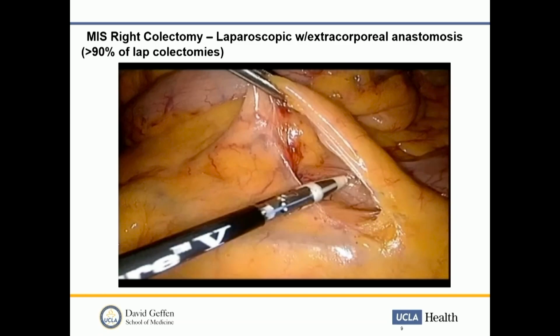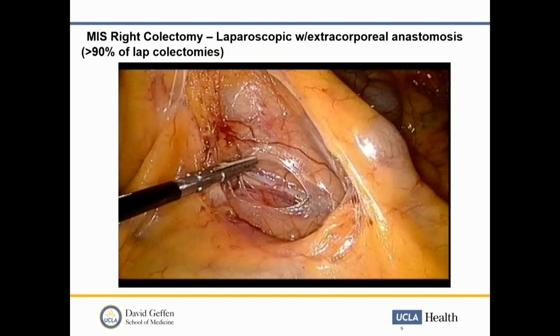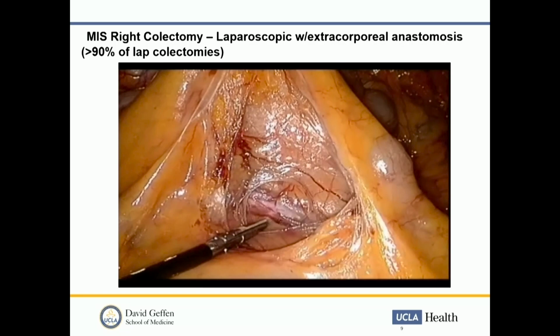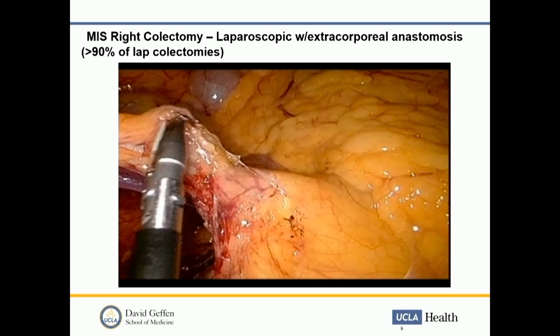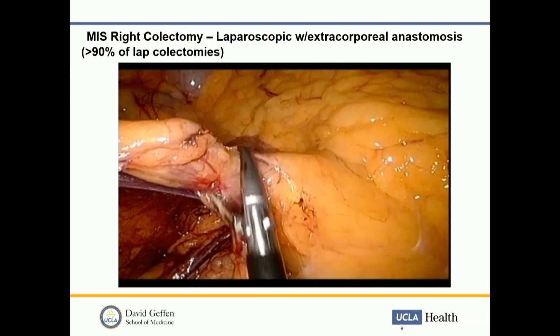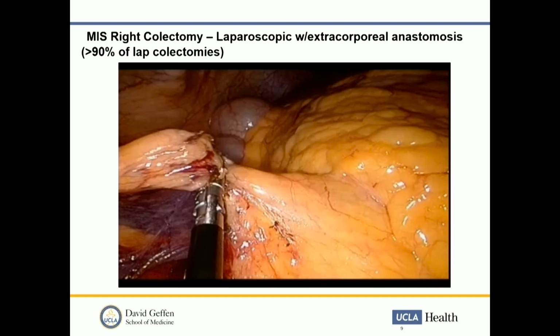Let me see if I'm going to need to. What's this? It's not coming up. Okay, my little advancement thing is not showing up here. But essentially, the colon is mobilized and then exteriorized out of the body. I'm not going to be able to show you that because I can't find the little cursor here. And so we'll move on.